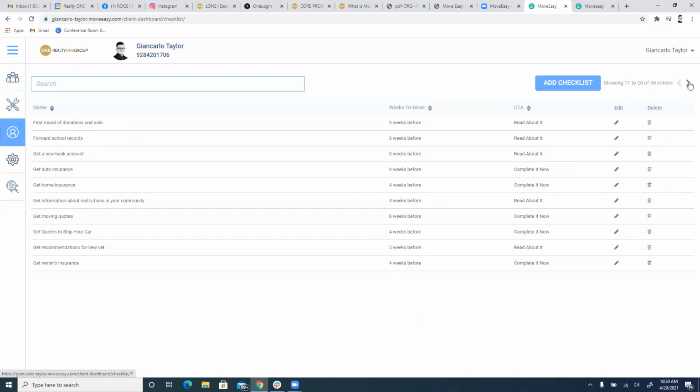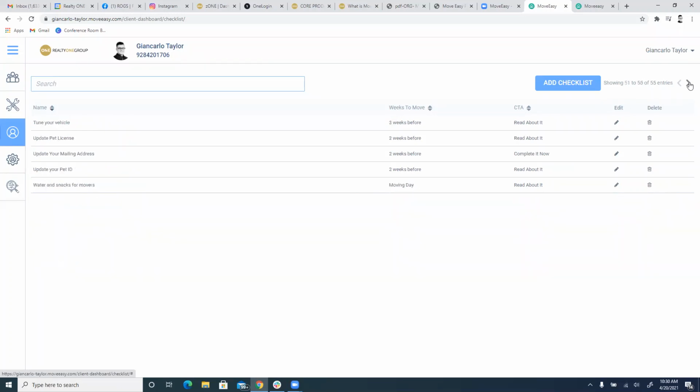If I click here, you can see that there's quite a bit of checklists that will be sent to your client. So that's pretty cool. It also helps them feel like, hey, my realtor is checking up on me. They provided me a checklist that keeps me up to date and in line with the critical dates that are happening, on top of everything that's going on with escrow. And sometimes it gets a little overbearing, so having a checklist will help with that as well. And again, all of this is branded to you as well.